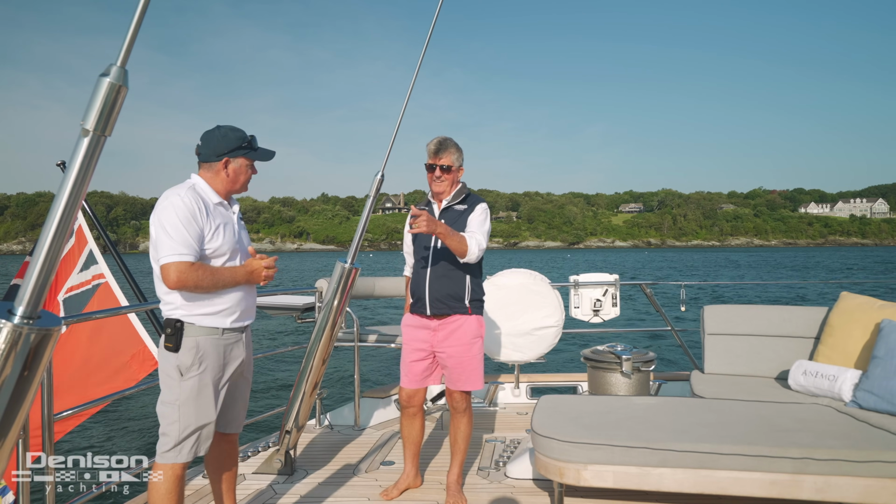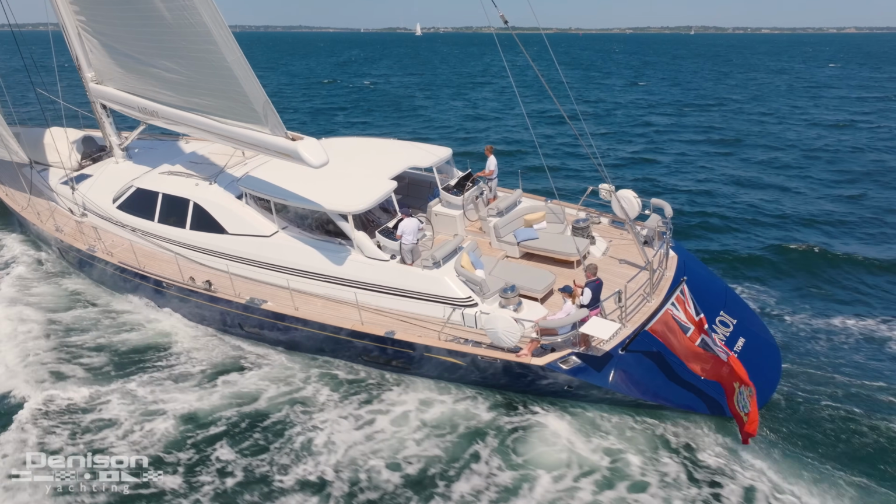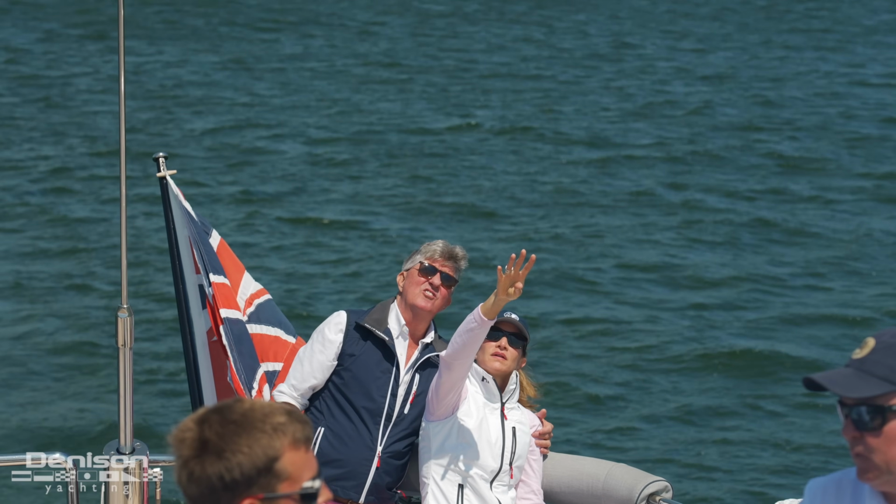And I see these little buggy seats back here. These look like a lot of fun. We call them the peanut seat. Okay. And they're the most populous place on the boat when we're sailing.